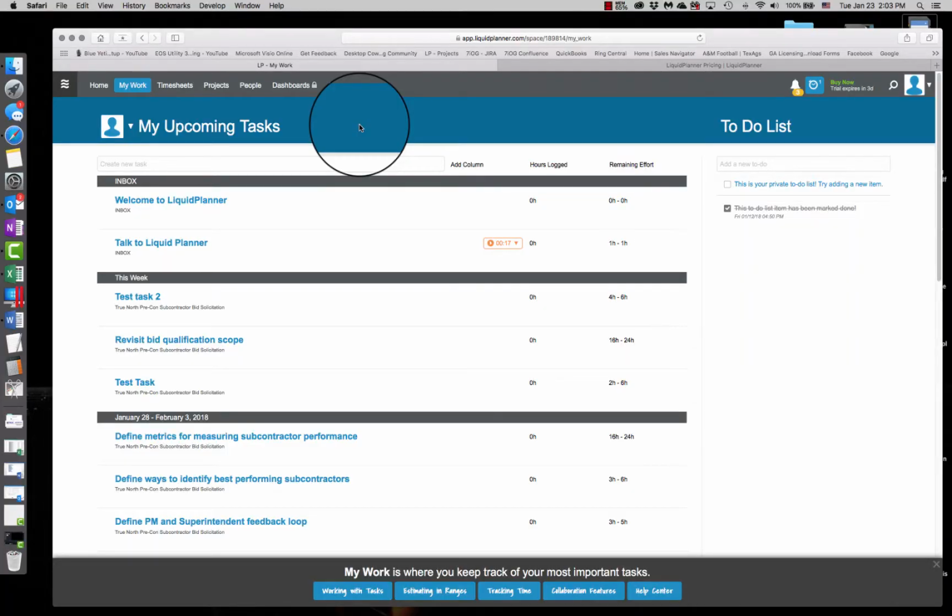Hey guys, let's jump right in. This is Liquid Planner. It's a software as a service, so it's a web-based application. They do have mobile apps as well. They work pretty slick. So this is the main screen I want to talk about, this, timesheets, and projects.